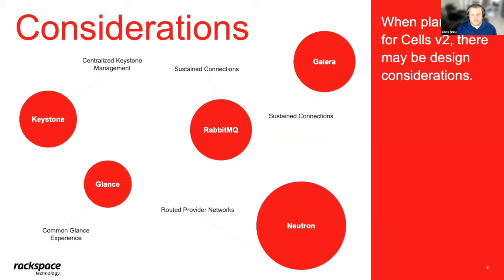And just to further James's point, we actually had to make zero OpenStack Ansible code changes to make Cells v2 a viable option, just using our default host groups and container groups. Great. So with this slide, we just want to highlight some of the considerations for the actual deployment and architecture. And I'll let Chris go into that a little bit more here.